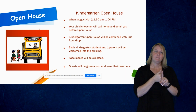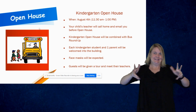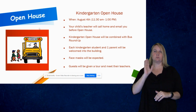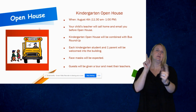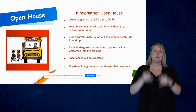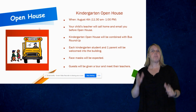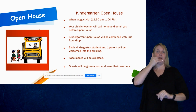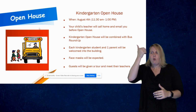We are asking for just one parent to come with each student to limit the number of people in the building. Kindergarten open house, though, we will allow the one parent and child actually in the building. We'll give you a tour, allow you to meet your teacher face to face, and get all the pertinent information and get you all ready to go for the new school year. Face masks will be expected, and again, you will have the opportunity to meet your teacher. Also, teachers will call home and email you before open house begins to let you know who your child's teacher is, so when you come, you know which classroom to go to.